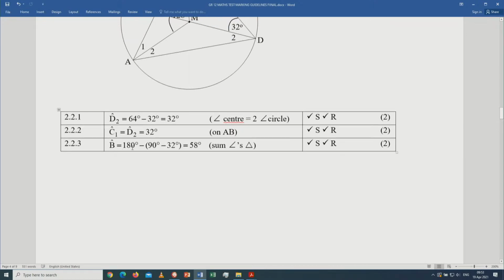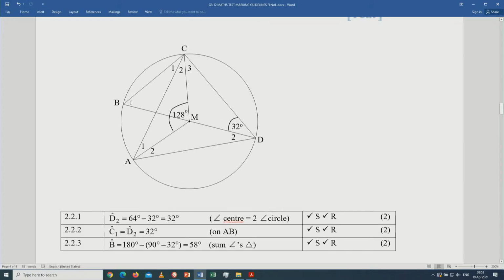Angle B plus angle C plus D2 plus D1 should give you 180 degrees, since those are the sum of angles in a triangle. So angle B will be equal to 180 degrees minus 90, that angle C which is 90, minus 32, which was given. Therefore, angle B is equal to 58 degrees. The reason is the sum of angles in a triangle. Therefore, 2 marks: 1 mark for the statement, 1 mark for the reason. The whole question is 2 marks.